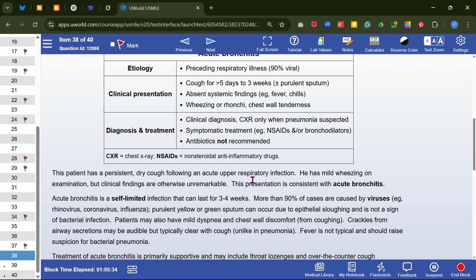So this patient has persistent dry cough following upper respiratory infection. He has mild wheezing on examination, but the clinical findings are otherwise unremarkable. This patient's presentation is consistent with acute bronchitis. Acute bronchitis is a self-limited infection that can last for 3 to 4 weeks. More than 90% of cases are caused by viruses: rhino, corona, influenza.